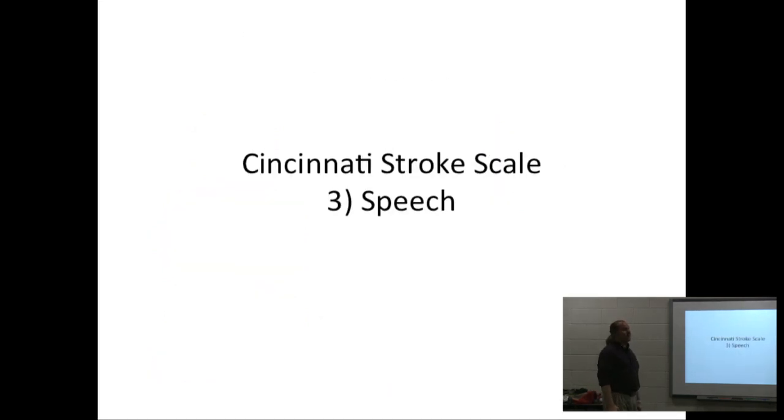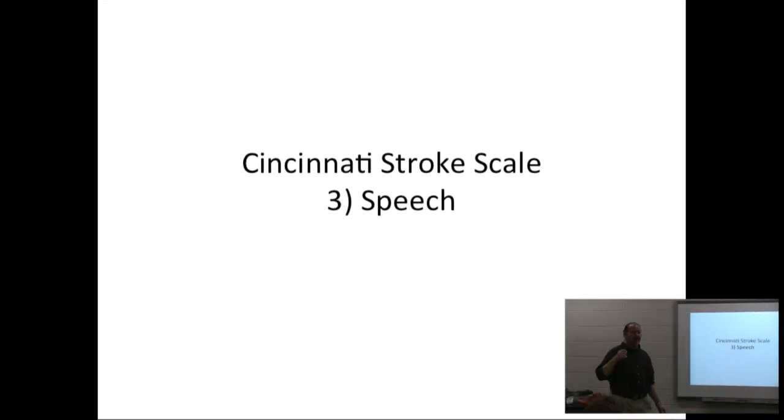And then the Cincinnati stroke scale, how's your speech? So you give them a fairly complex phrase to say. That checks their ability to hear it, to process that, to use their speech centers to say that, and then to use their lips and their tongue and all that kind of stuff to actually enunciate that. So in the absence of any other pat phrase, I usually ask them to say, can you say Cincinnati stroke scale? Because that's the first phrase that comes to mind, and that tests a whole bunch of stuff.